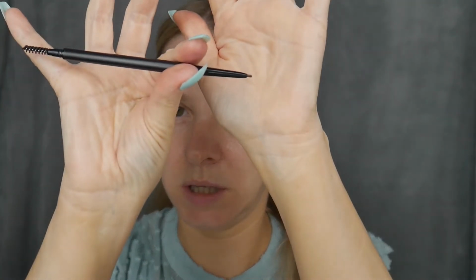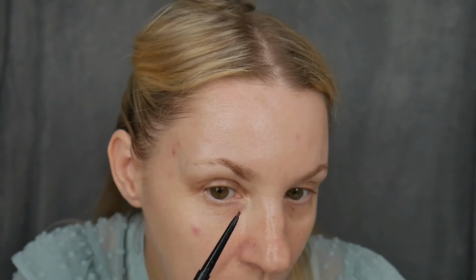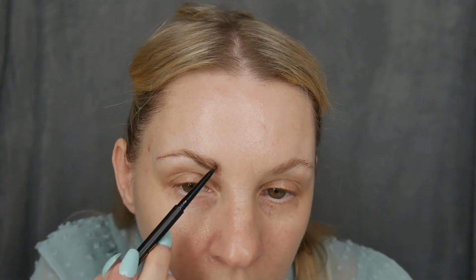I love this pencil. It's so cheap and it's got a little spoolie on one end and the pencil on the other. Maybe you can see that. So let's just give the little brows a brush through and then just fill those bad boys in. I like a dark brow, I've got to admit, even though I'm quite fair, I do like my brows to be quite deep. So I just start with a nice line and then drag them through.